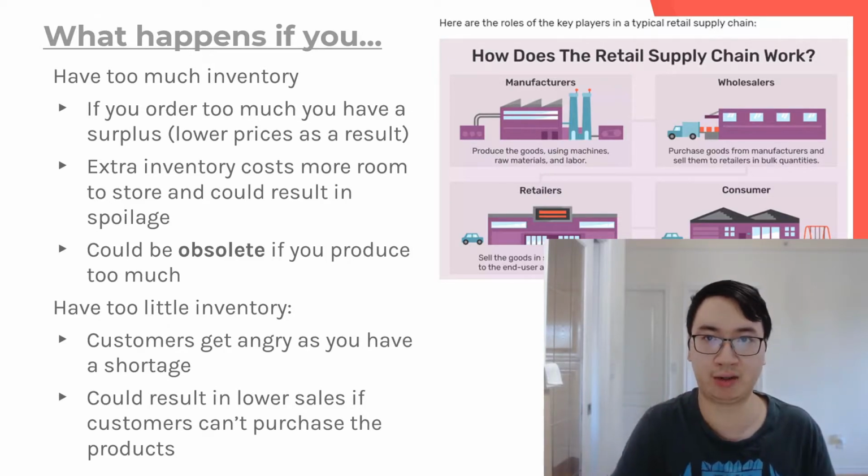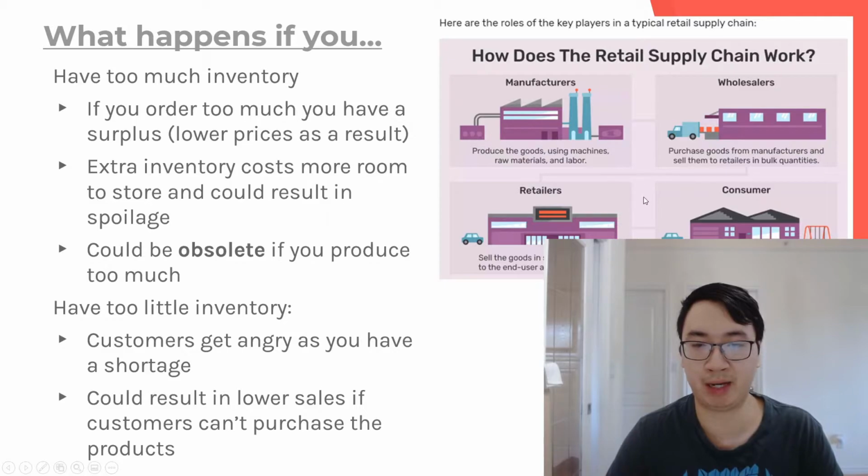Now, here are the key roles and the players in the retail supply chain. This is why it's so complicated. Imagine you are a retailer. You want to have enough clothing to sell to consumers, but that means you have to buy from wholesalers, and wholesalers have to buy from manufacturers.